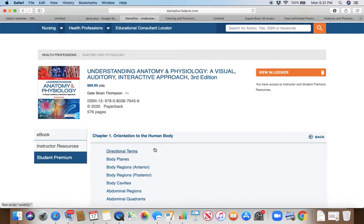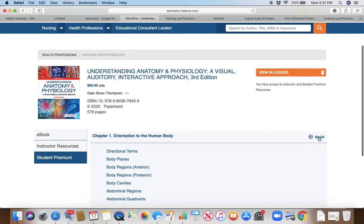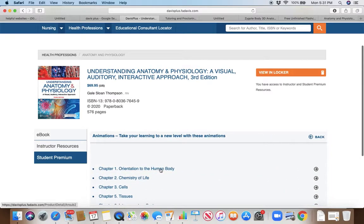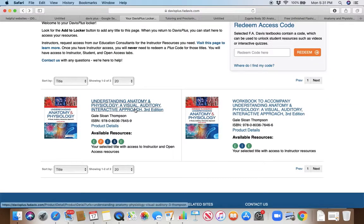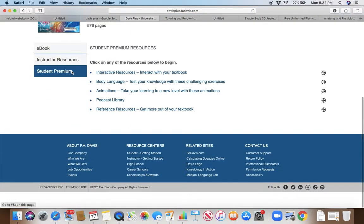Body Language. So for chapter 1 there's several, so we might do the body cavities. So the dorsal cavity is towards the back, the diaphragm is here dividing the thoracic cavity from the abdominal cavity. So you can do all of those to help you. There are animations for most chapters. Back to the student resources.